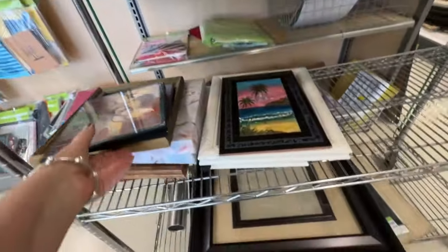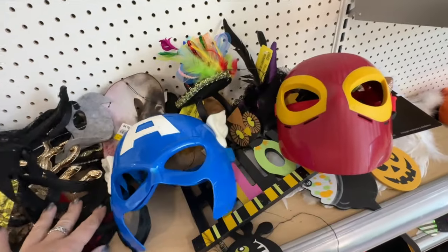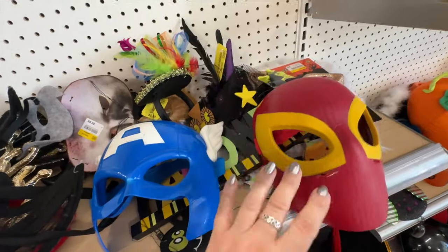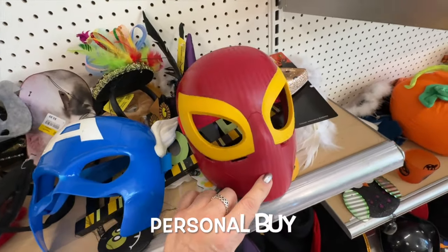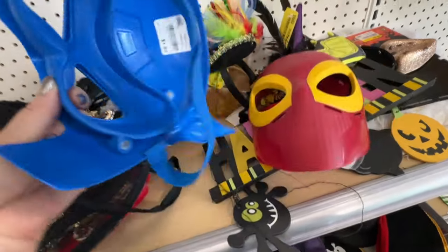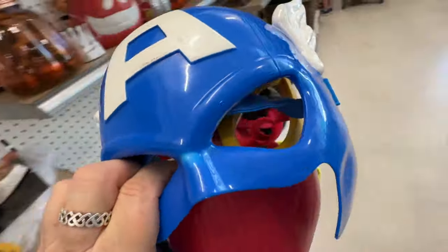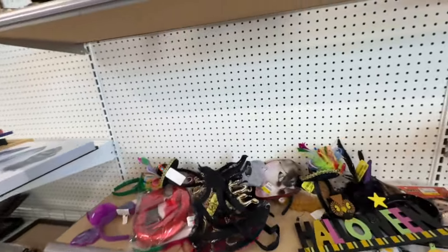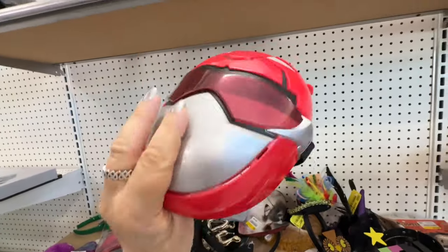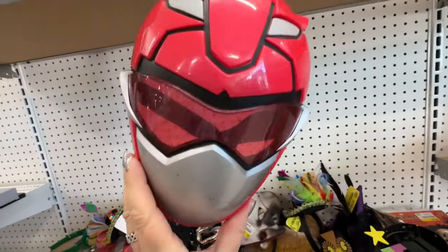Okay, so one of my grandsons is into superheroes, of course. So Spidey, I think, isn't it? And then Captain America. So I'm gonna take that for him just because he's gonna love it. Here I go with personal buying again. Is this someone we should know? Is that a Power Rangers, maybe? He might like that, though.